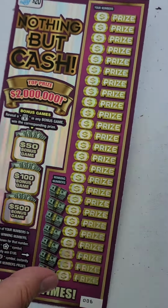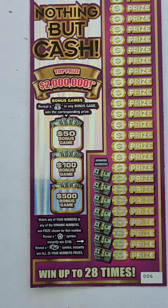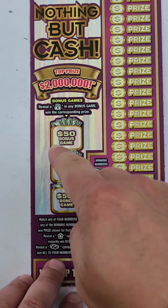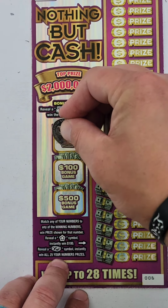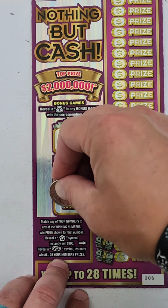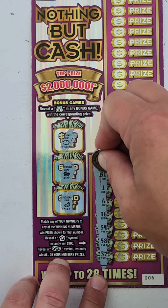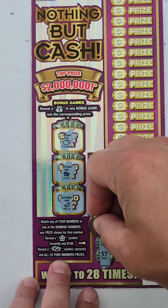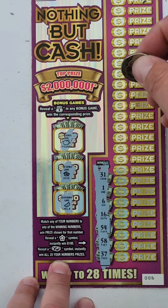We will take it. We're going to start the $20 batch with the Nothing But Cash game. This is ticket number 6. And we're looking for money bag and the bonus symbol when amount shown, which is 50, 100, or 500. Piggy bank. Can we see a 500? We cannot. All right, then we're just looking for simple matches and or a star for a $100 winner and a stack of cash for all 25 prizes.